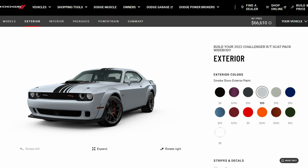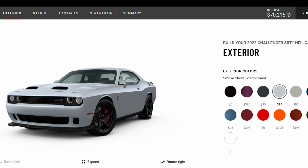This Shakedown edition will not be cheap. If you go to the configurator for the Challenger and check every box that we know comes on the Shakedown, this edition will cost you at least $67,000. Based on the configurator pricing, our base Hellcat will only be a couple grand more.